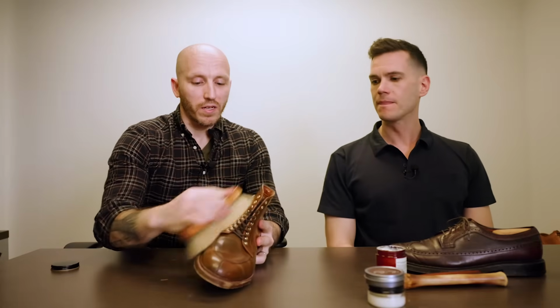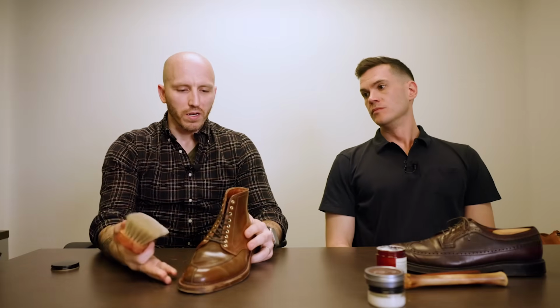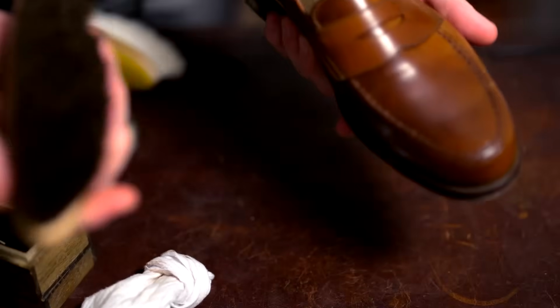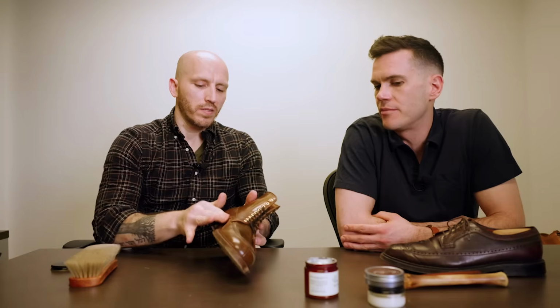So just light brushing. Again, the goal with the brushing here is just so that when you apply the product, you're not pushing any dirt or dust into the leather. Okay, and if it's that dirty, then you would probably need a little more abrasive of a cleaner. I would just take a little bit of rubbing alcohol mixed with water and a white t-shirt and go at it. How much conditioner do you use?